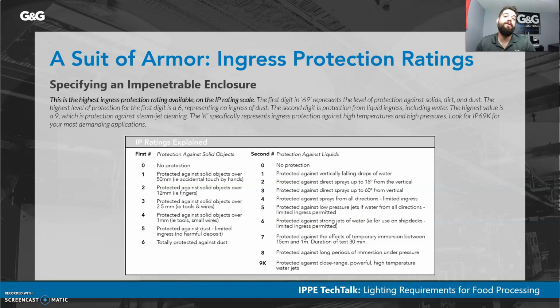So the highest IP rating that you can find is an IP69K, which means that there's no dust, dirt, or debris going to get inside of this fixture, along with high pressure steam cleaned hose down. With our fixtures, you can do 1500 psi at point blank range at any angle, and there's no water that's ever going to penetrate inside of these fixtures due to that IP69K rating that it has.